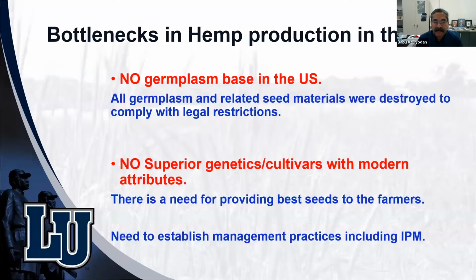So when we look at hemp production as a whole, what are the major bottlenecks? As we all know, there is no germplasm base in the US, because we burned and destroyed all the germplasm after the ban in the 1930s. And so there are no superior genetics or cultivars with modern attributes. So there is a need for providing the best seeds, and we have to establish management practices, including IPM. Those are the major bottlenecks.